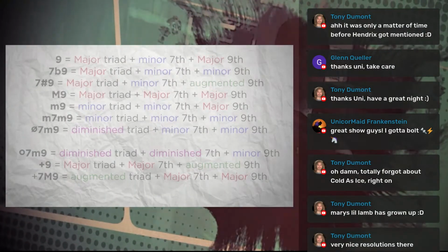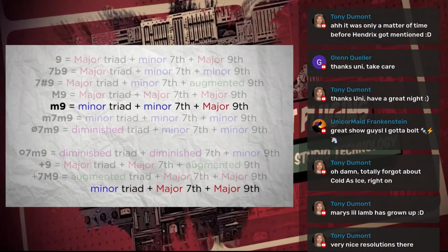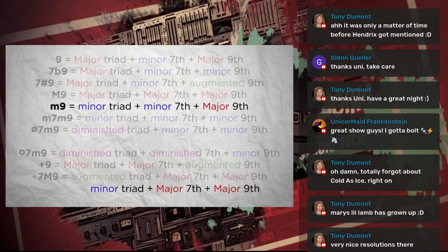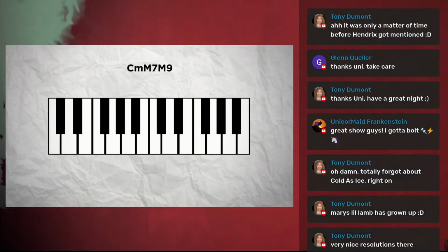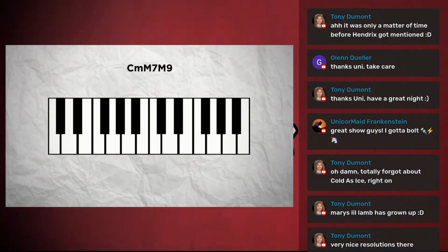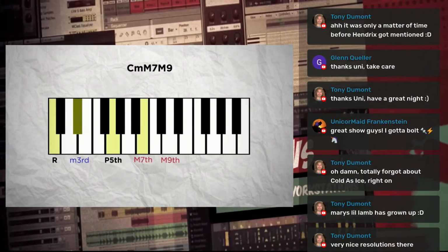And finally, you could have a minor triad with a major 7th and a major 9th. So that would be like a minor 9th chord we saw earlier, but with a major 7th instead of a minor one. And that can be noted as minor major 7, major 9. So for a C minor major 7th major 9th chord, that would be the root note C, the minor 3rd E flat, the perfect 5th G, the major 7th B, and the major 9th D.